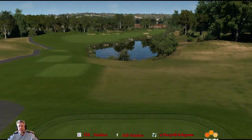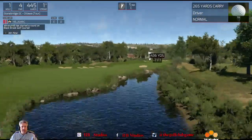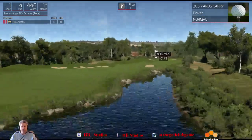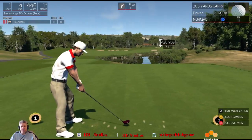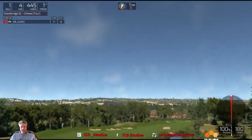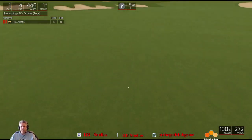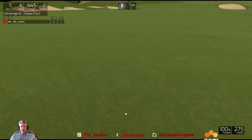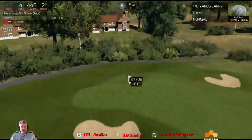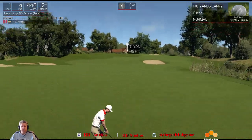Alright. Let's check it out here. Par 4, 445. So the wind will determine how much you want to cut off into the wind. We're going to go over this way. Alright. See what that leaves us. About 170 or so. 171 in, but it is up 16. That's neat. I like how he did that. That was good.